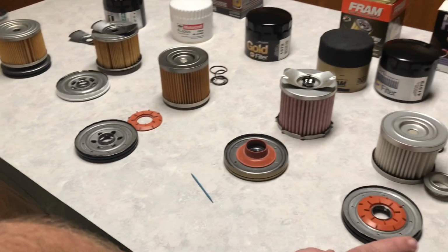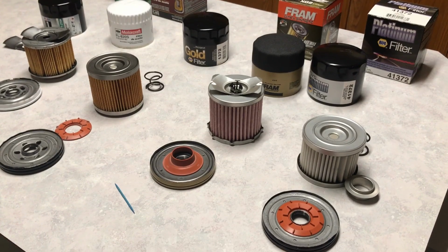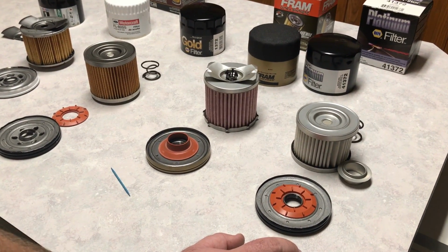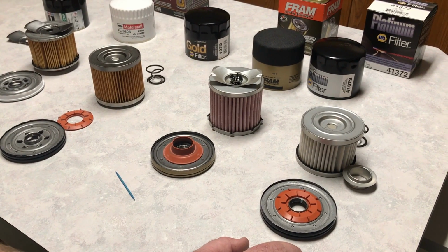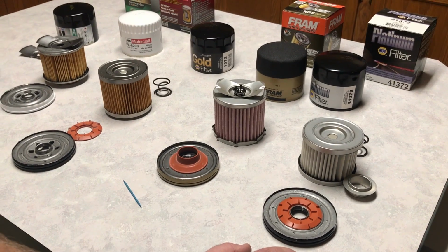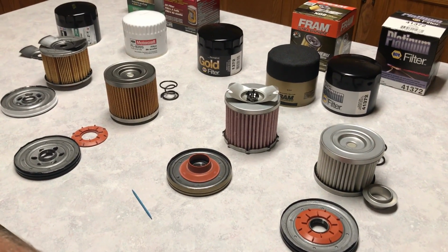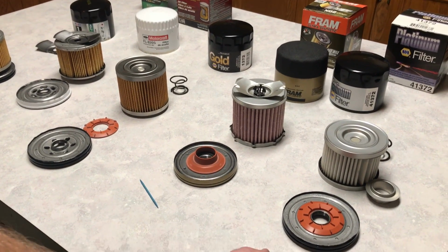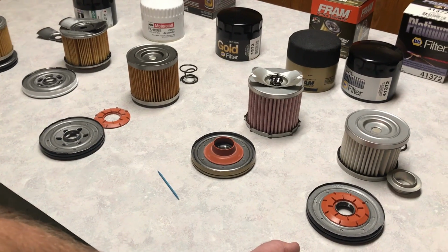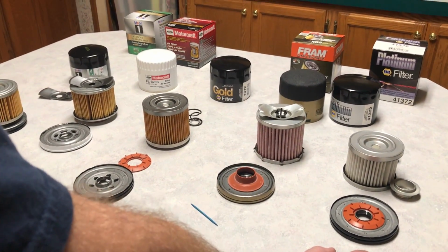I was disappointed in the Wix XP or the Napa Platinum. To me, the filter media needs to be thicker. Just going off of what they once published, and going off of just looking at it, the quality control there is bad. To me, I'd rather have a Wix or the Napa Gold over the XP, just because I think it's probably going to filter better, and I don't think there's any flow issues with the Wix or the Napa Gold.